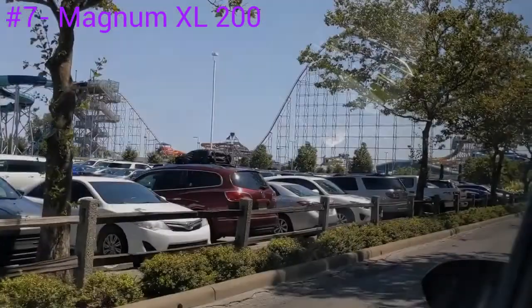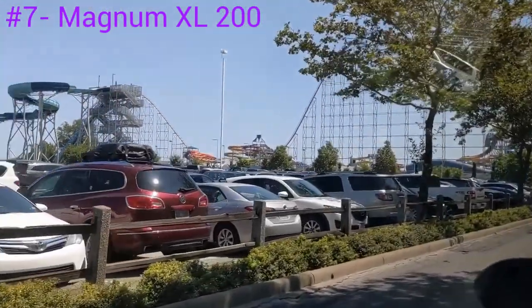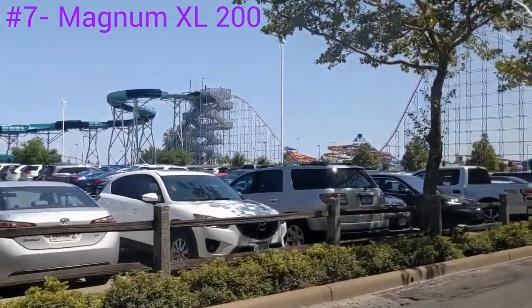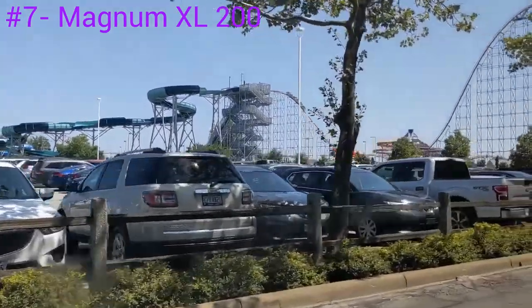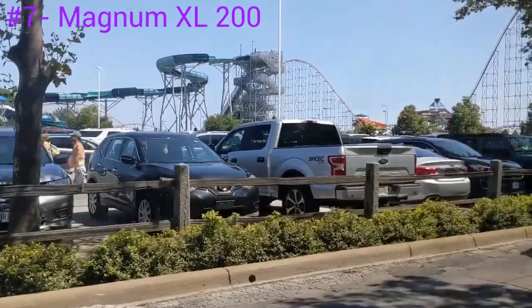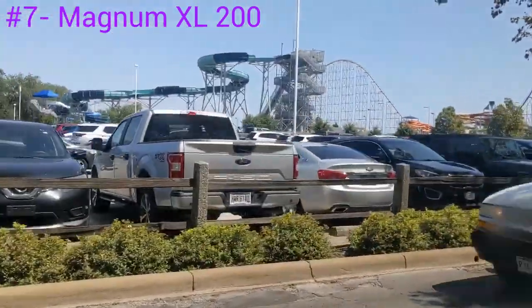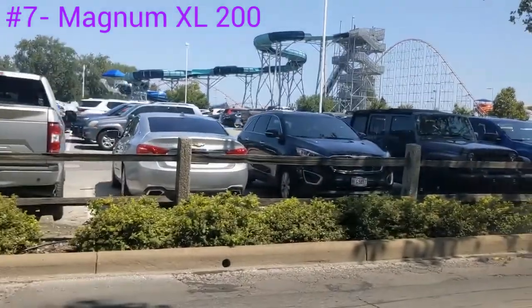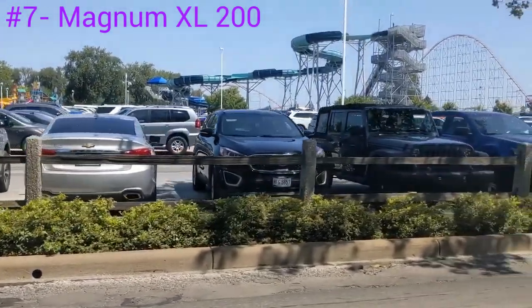At number 7 was another coaster I was able to get multiple rides on at Cedar Point, Magnum XL 200, an aero hyper coaster that opened in 1989. This is an amazing ride in my opinion, but it's also a very polarizing coaster. Some people think it's too rough and janky, but I personally love the jankiness of the ride, and I don't really think it's rough. I just think it's a great ride in general. In the first half, you get some cool floater on those graceful hills, and then the turnaround is also pretty enjoyable.